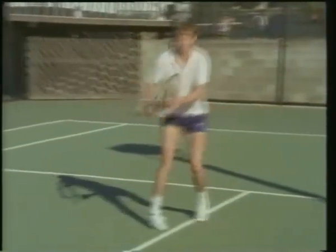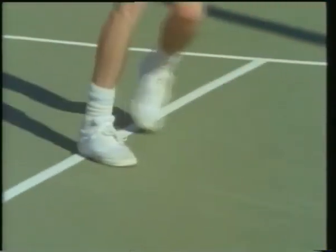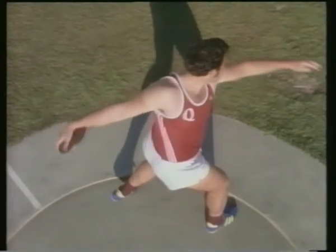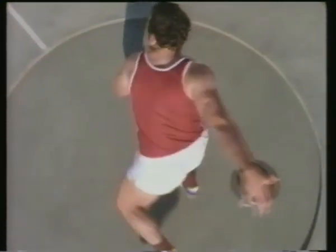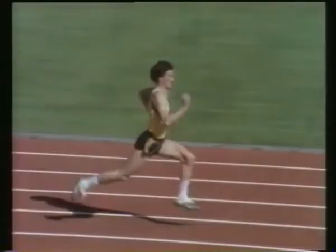The athlete must have a high level of skill if he or she is going to succeed in competition. High levels of skill are required in open skill sports such as tennis. These same high levels of skill are also needed in closed skill sports such as discus and hurdling.